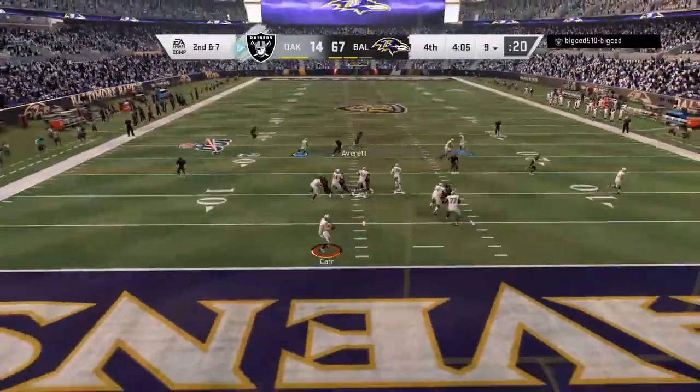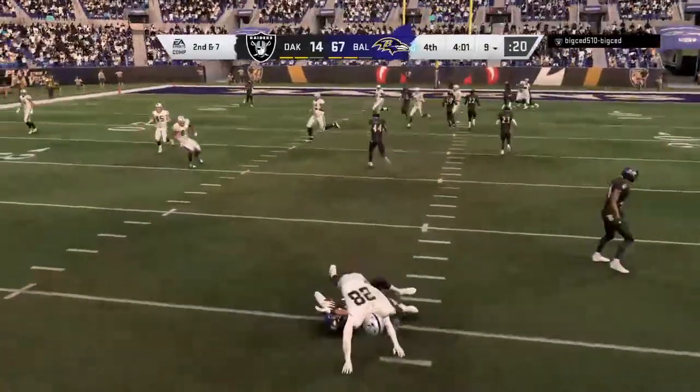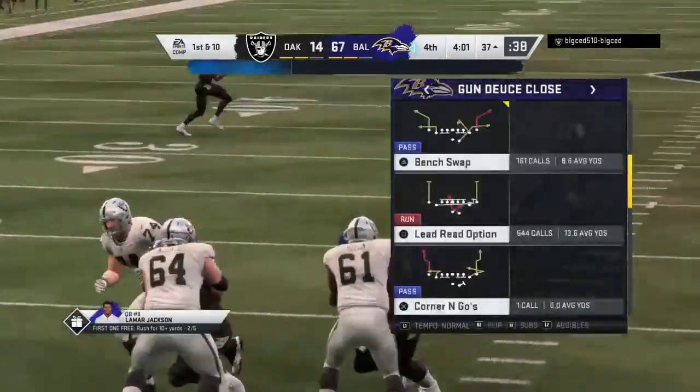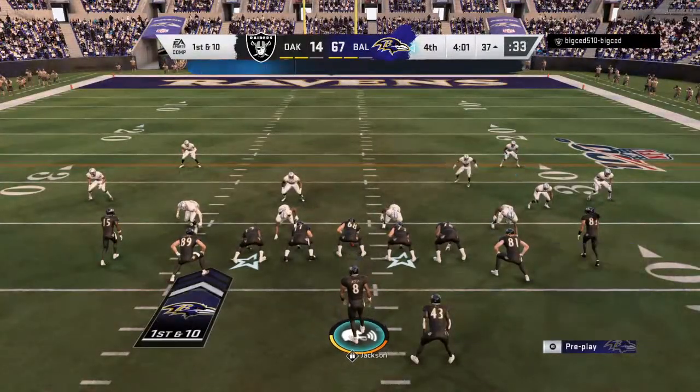On 2nd and 7, Carr looking downfield for Joe. And my goodness, another interception. Anthony Everett picks it, and his guys are going to get the football at the 37-yard line. Line of scrimmage, the 37 on 1st and 10.